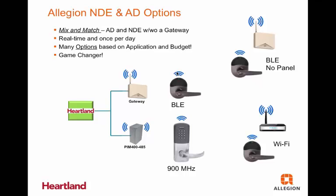So there's a variety of things that we can talk with you about, and Heartland can talk with you about based on application. One example, maybe it's in a res hall, where you have students that you enroll in a room at 8 in the morning, where you might only get the update at midnight, but you want to have them have access right away.